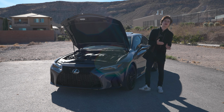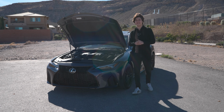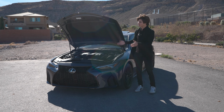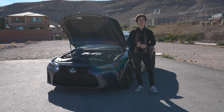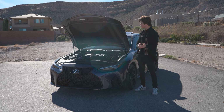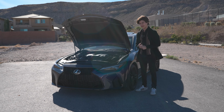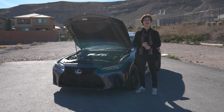Now let's talk about the powertrain real quick under the hood of the IS500. With the 500 in the IS's name, you're going to know that this uses a naturally aspirated 5-liter V8. Good for Lexus for having nomenclature for their models that actually makes sense, because this one does. And this naturally aspirated 5-liter V8 makes 472 horsepower and 395 pound-feet of torque.